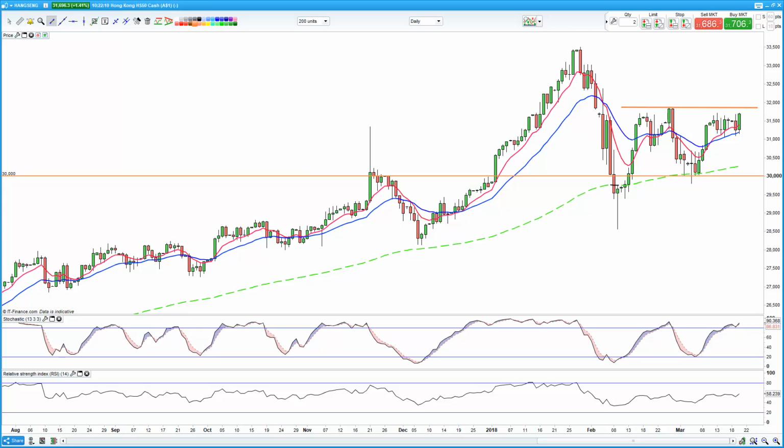To European markets now, more specifically the DAX. Let me just bring up the chart.